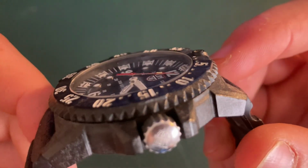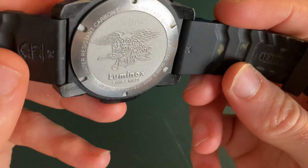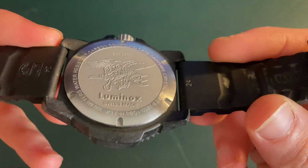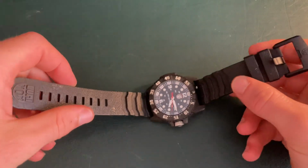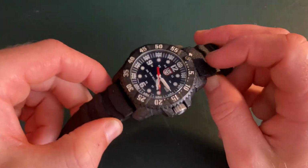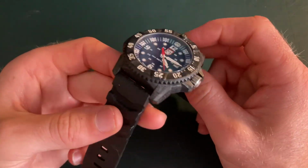But even the crown's got no markings on it at all. The back plate, no markings, is all fully intact. It's basically a brand new watch. So if you want something that's going to maintain its value over time, I think a Luminox Navy Seal is definitely one for you.